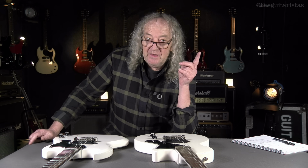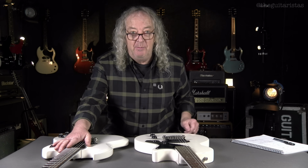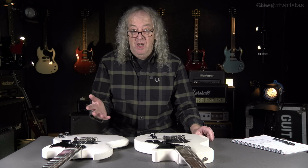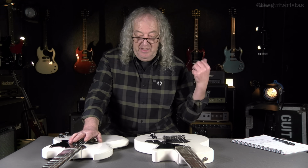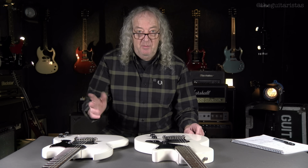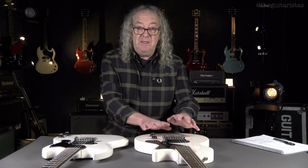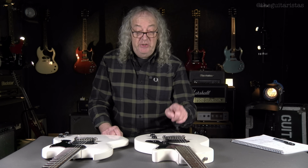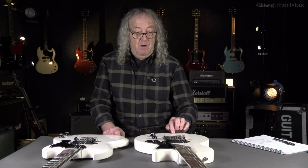I love both of these. On stage, I'd choose the SG. That's my number one guitar, SG Junior, as you should know. Not this particular one. I've got a Gibson in the back there, which is my number one guitar if I'm gigging. I'd have a Les Paul Junior on stage. I wouldn't have a Les Paul on stage, but a Junior, yeah, absolutely. That could easily be my backup guitar.